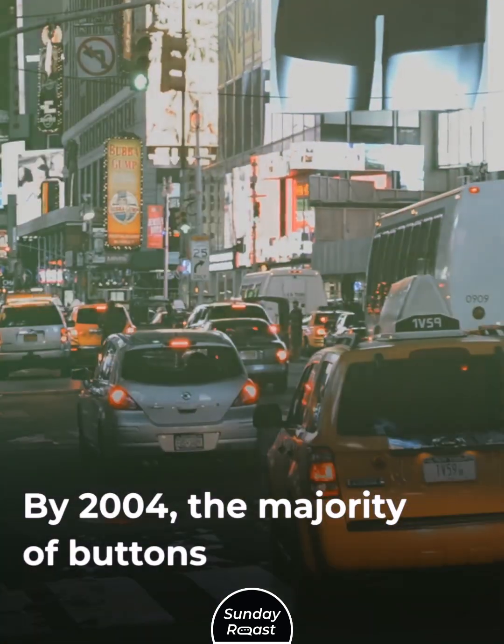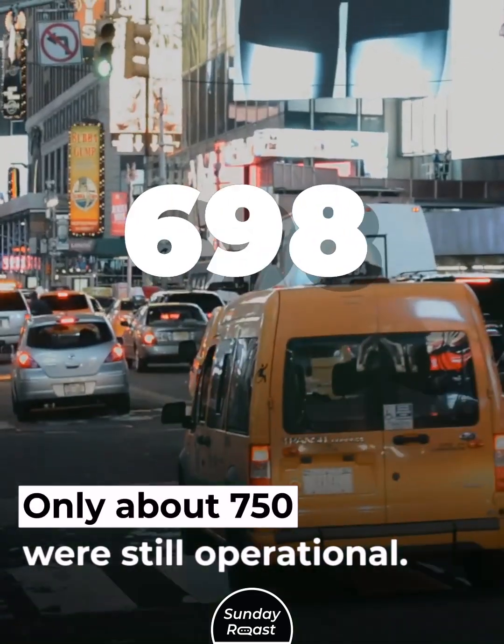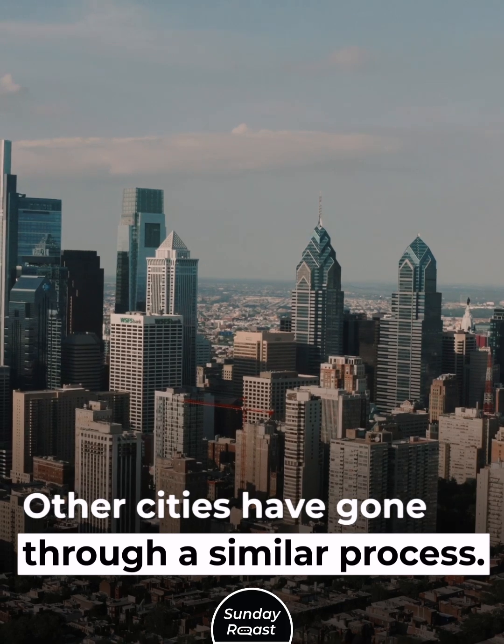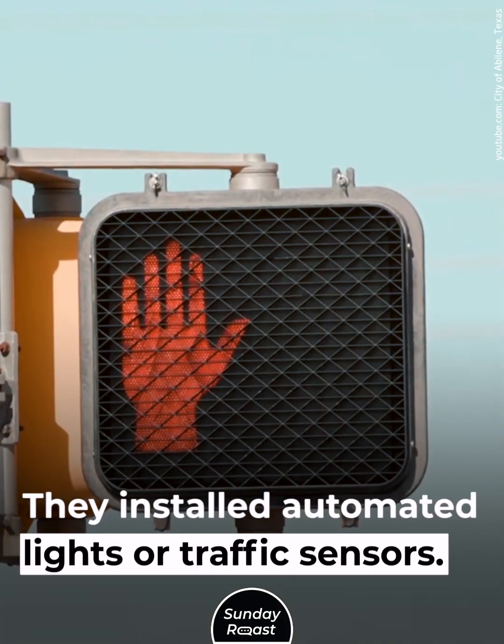By 2004, the majority of buttons in New York didn't work. Only about 750 were still operational. Other cities have gone through a similar process. They installed automated lights or traffic sensors.